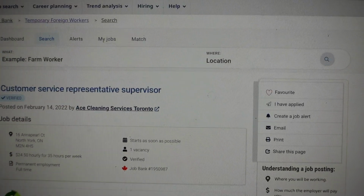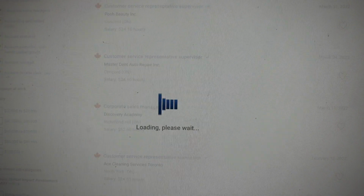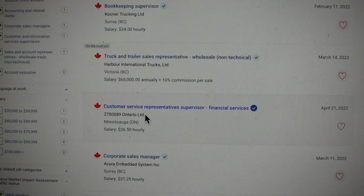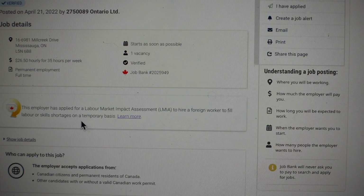I will also say that there are employers who have submitted for LMIAs but they have not been approved. Let's take a look at some of those employers. Look, LMIA pending. Look at this employer. It shows here theirs is going to be yellow, so it shows this employer has applied for an LMIA to bring in temporary foreign workers to fill labor or skill shortages on a temporary basis. So these ones are still pending. They have not yet been approved.